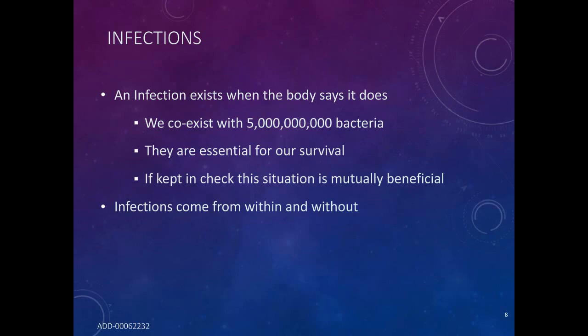The problem is that we have this very complex relationship with bacteria. We coexist with about 5 trillion, that's what that number works out to be, 5 trillion bacteria. We have 8 trillion cells of our own, and so there are almost as many bacteria in our body as our own personal cells. We have this great relationship, though, with them.